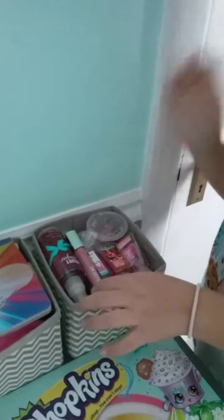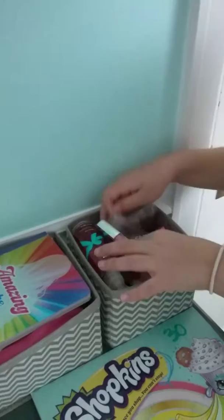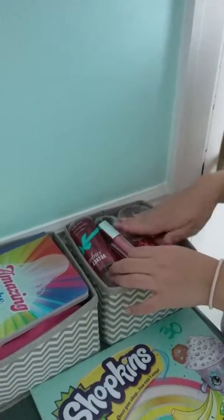And then I have my lipstick. This is my lipstick. I have chapstick, which I'll show you later. Hand sanitizer, I mixed every single one. I have like 30 hand sanitizers, I think. And then a mist spray. And then a soap I got for Valentine's Day.